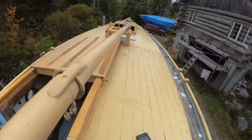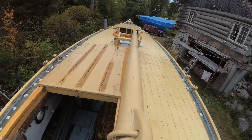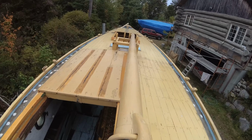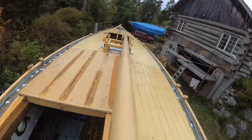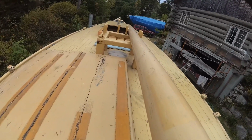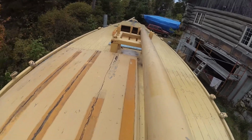So looking forward, we've got the main hatch cover, which has had some tape on it in the past, which indicates that these need to be recocked, that there's probably a little bit of leak. And you'll see there's a soft spot on the right hand side, and that is, as far as I can tell, the only place in this entire boat that has any punky wood.